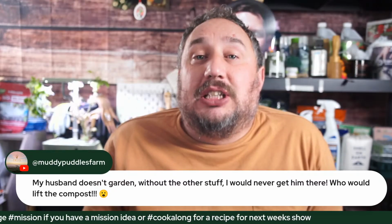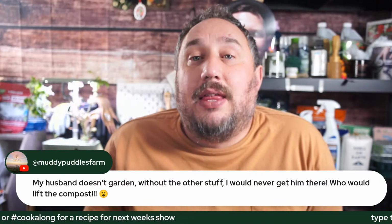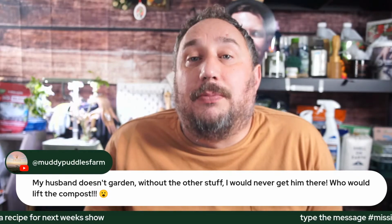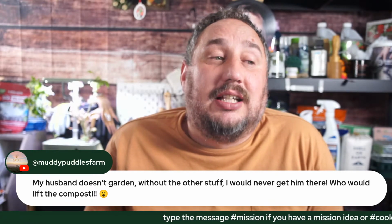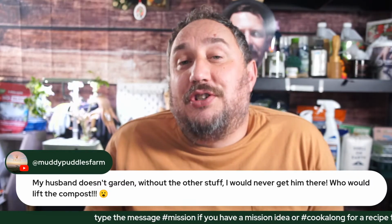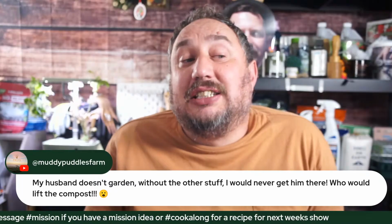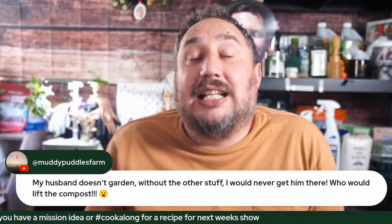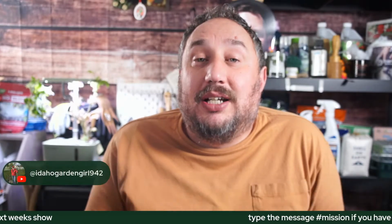Muddy Puddles Farm says, my husband doesn't garden without the other stuff, I would never get him there. Who would lift the compost? It's a good point. We've got to encourage people to do whatever they need to do. The Messy Allotment Tier says she hasn't visited a garden centre this year as yet. That's good going. It's been about 4 years since I've been to a garden centre.